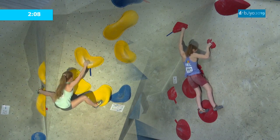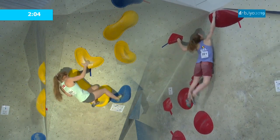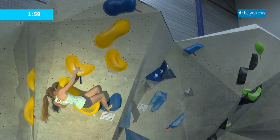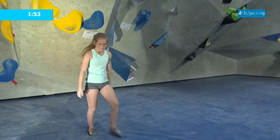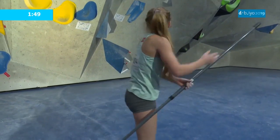Yeah. But look, you see her left hand curling underneath the squadra volume to find any grip. Whoa! And Ine almost sticks the last move. That's what I wanted to say. She almost had it. And Mia struggling after that zone hold. Bonus hold.